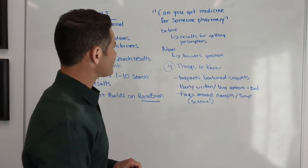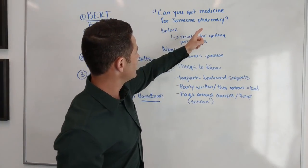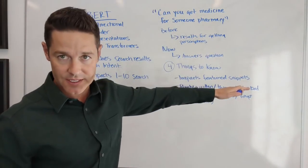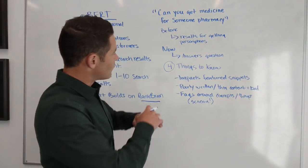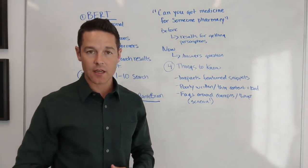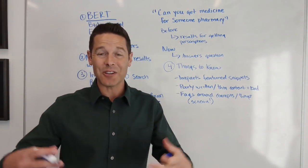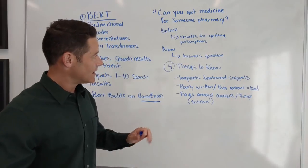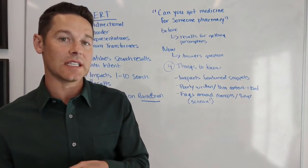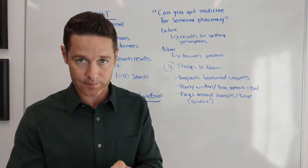So let me give you an example. If somebody did a search for, can you get medicine for someone pharmacy, right? That's the actual search. So what would happen before is the results for this would be for people getting prescriptions, right? There would be results about how you get a prescription. That makes sense. But now it actually would answer the question: yes or no, you can actually get medicine for somebody. So Google's better understanding what that person is actually asking, okay?